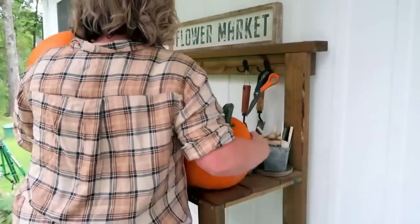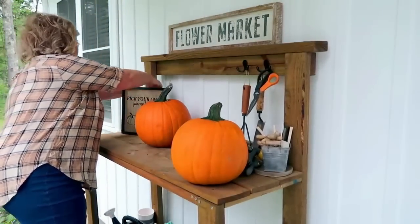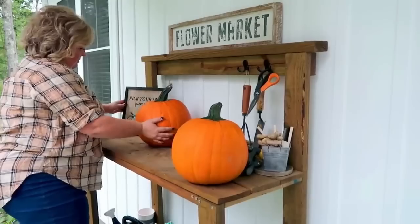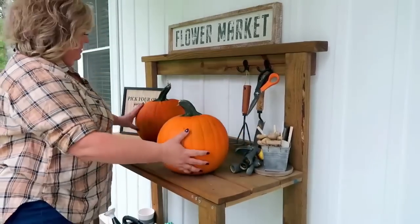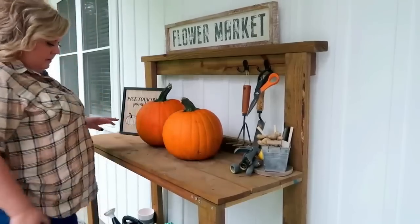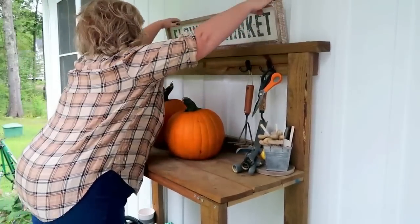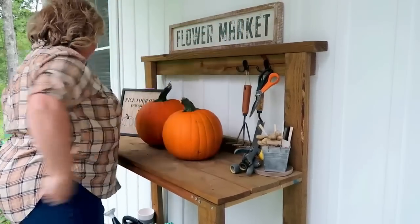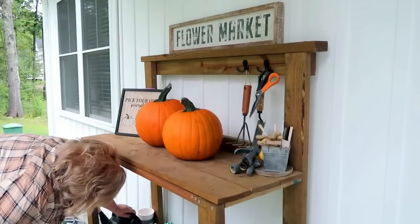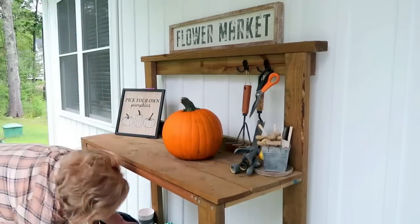It was a wonderful little build, and I am making this into its own little kind of pumpkin stand. I got that sign there from Target that says pick your own pumpkins, and then I did grab these two medium-sized pumpkins from my grocery store, and I was trying to figure out how I wanted this to look. As I almost break the flower market sign, it does have some command strips on the back, but they don't always stay there, so I have to put them back every now and again.